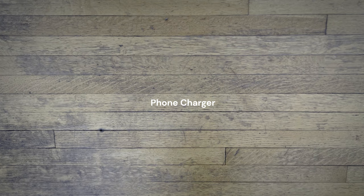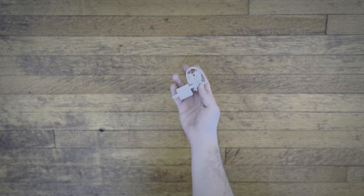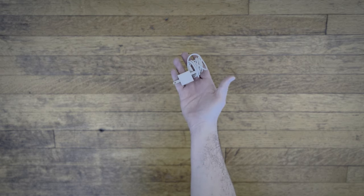Next is my phone charger. Got to make sure the phone is charged, keeping all those important documents on there, making sure I have my plane ticket ready to go when I'm at the gate.